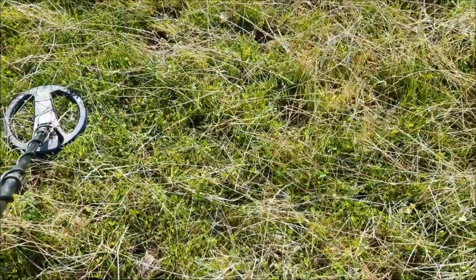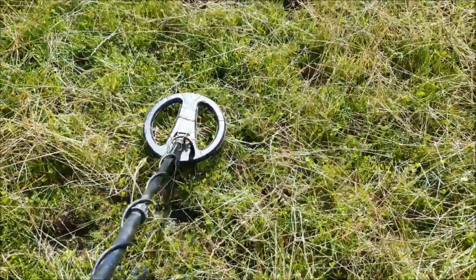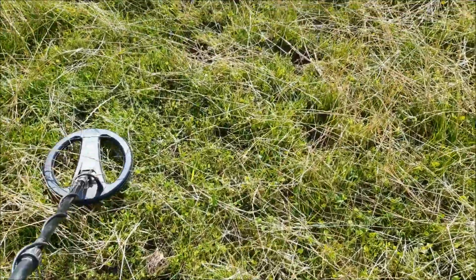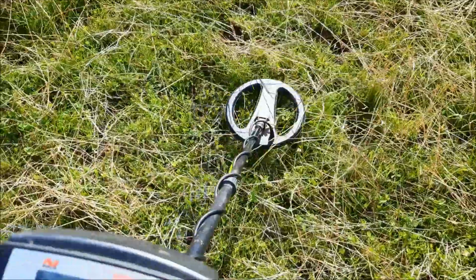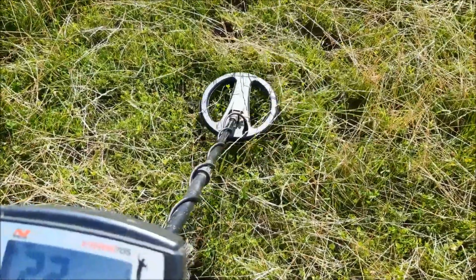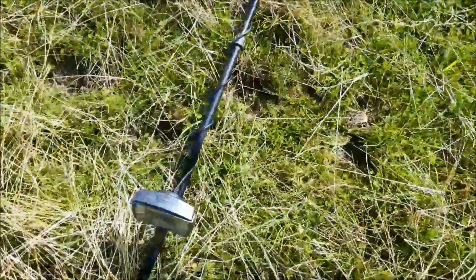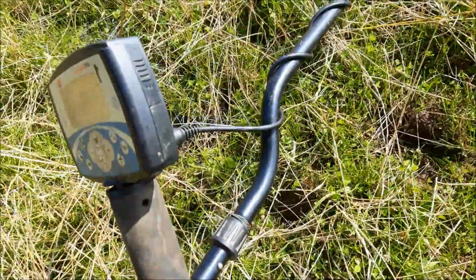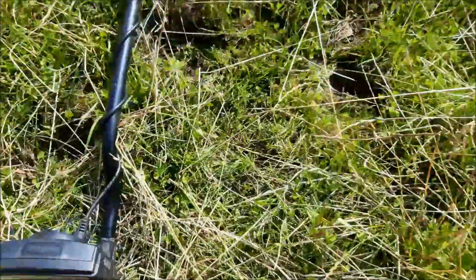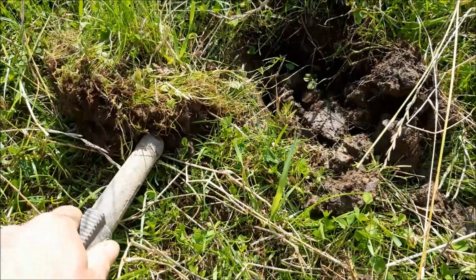Right, this is giving a good solid signal. No, it's not. Where is it? There it is. I'll dig that up. Need to be careful, that's how I snapped that the last time. Sorry, pal. It's out. It's right there.